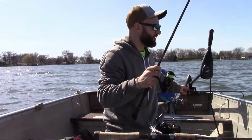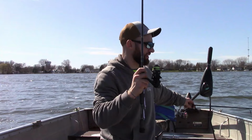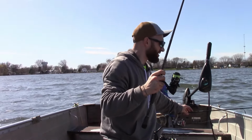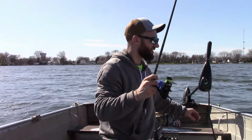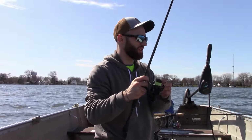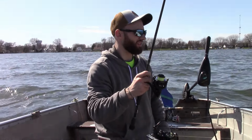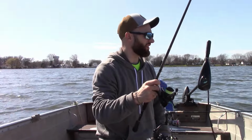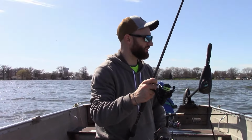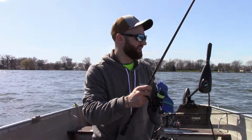So I broke down and put a small worm on one of the drop shots. We're gonna see if that makes a difference. Still got a minnow on the other one. We moved out to about 9 feet. We were at about 6, 7.